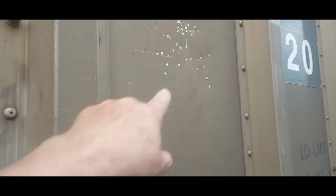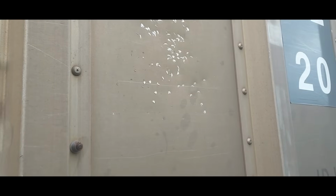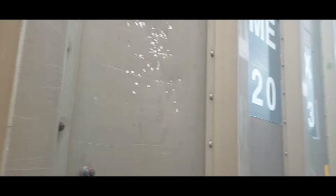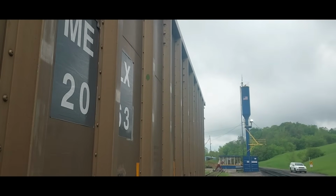Well, look at that. I can see one thing. The gravel's frozen in these cars, and they've been beating those like we beat our cars when the coal freezes in them. How about that? Uh-oh. They're right over top of us.